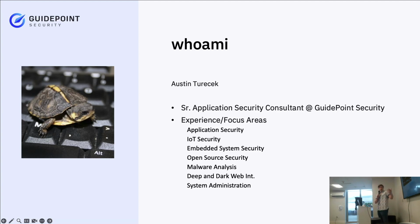Outside of that, I also have experience with malware analysis and deep and dark web intelligence. Before I came on to GuidePoint Security, I worked for a company called Flashpoint Intelligence. Completely unrelated, despite the points in both of them. There, I spent about 2.5 years just roaming around the deep and dark web, playing with malware, getting to know all the lovely criminals that we try to fight against every day. Some really nice people if you take the time to talk with them.